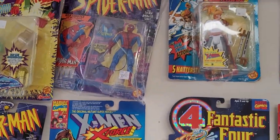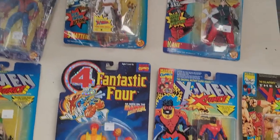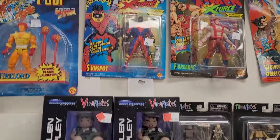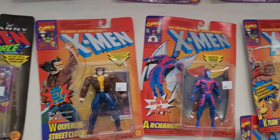Some X-Men, X-Force. That old 90s Spider-Man cartoon, that was my jam back in the day. Same with X-Men, loved it. Never was a huge Fantastic Four fan. You know, that might be sacrilegious for anybody listening. I apologize. Fantastic Four, I think I missed it.